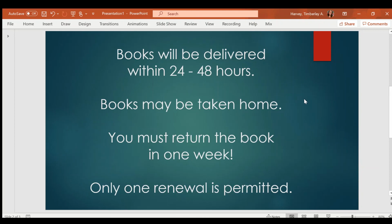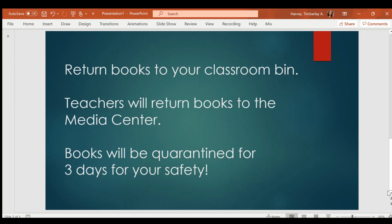You are allowed to take the books home. You're allowed to keep the books for 1 week. And if you're reading a chapter book that takes a little longer, you can also renew the book one time, and that can be done on Destiny Discover as well. There will be bins in each classroom for you to return your library books. The teachers will take the books to the media center for you, and there we will quarantine the books for 3 days to make sure that they are safe and clean and ready for the next student.